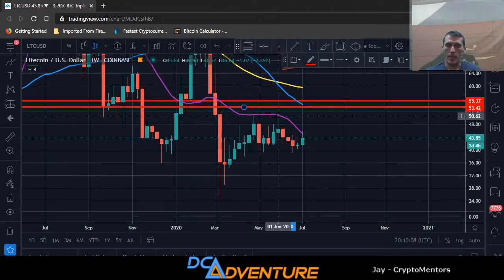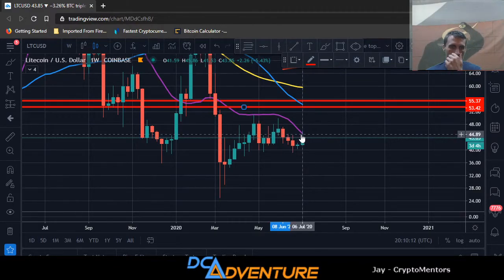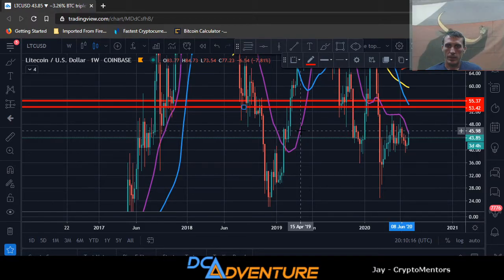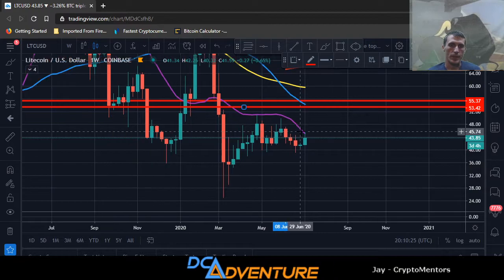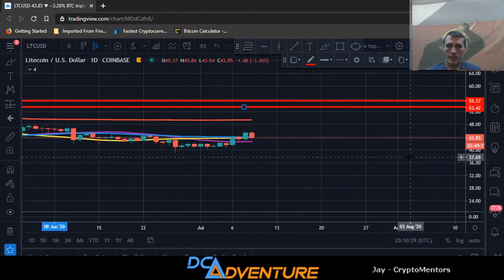We do have an M pattern. We did get the dump. This is acting as resistance right here. And let me see. It doesn't look like we have very big areas of resistance, so it may not be very hard to break through that. We'll go down onto the 1 day and see what's going on.